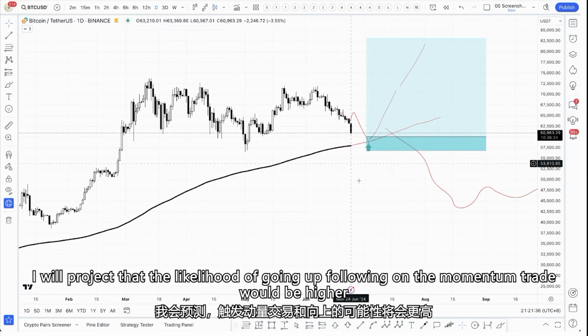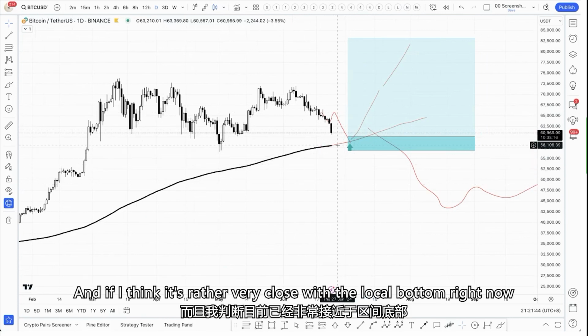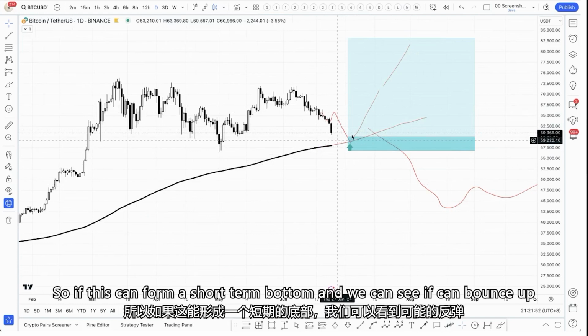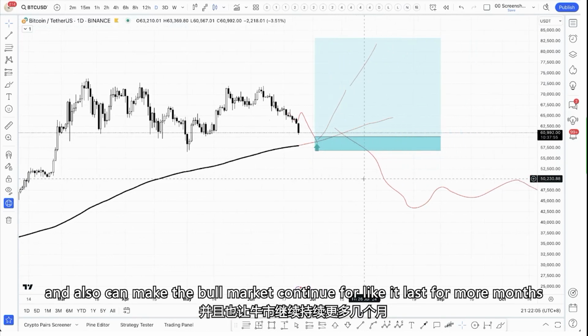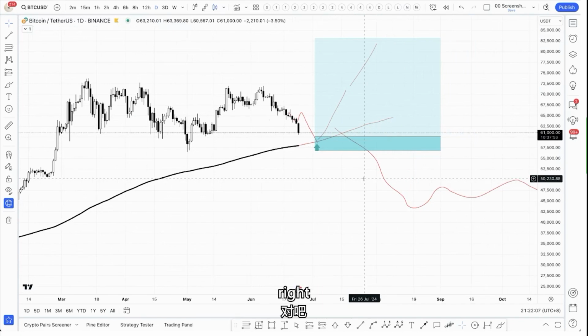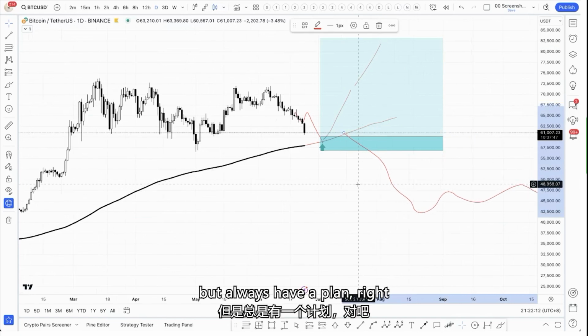For the likelihood, I will project that the likelihood of going up, following the momentum trade, would be higher. I think it's very close to the local bottom right now. So if this can form a short-term bottom, then we can see if it can bounce up and also make our bull market continue for a few more months. That would be beneficial for everyone, right? Instead of dropping down. I don't think the likelihood of dropping down will be high, but always have a plan, right?